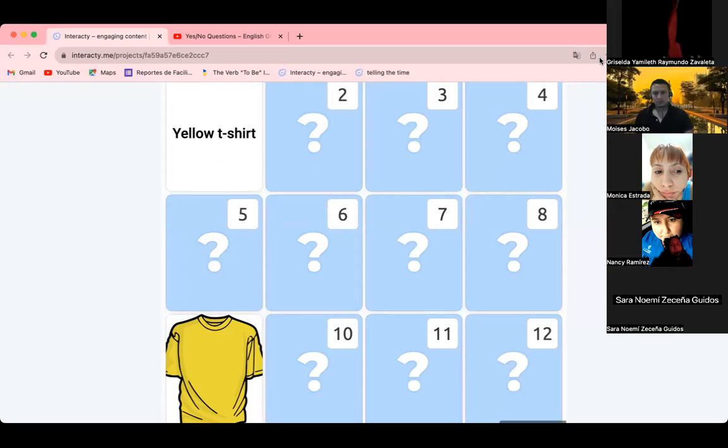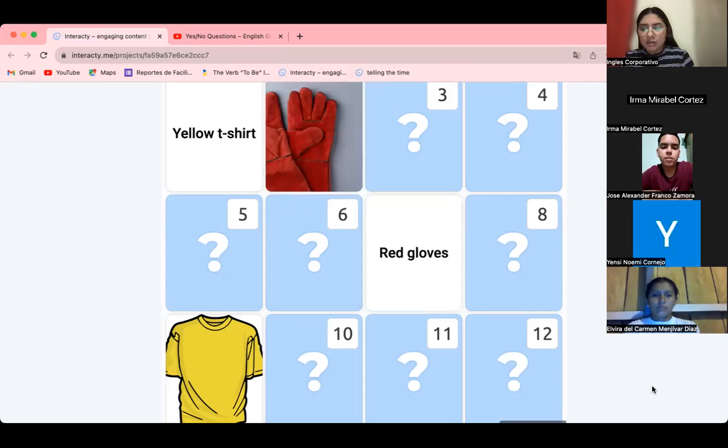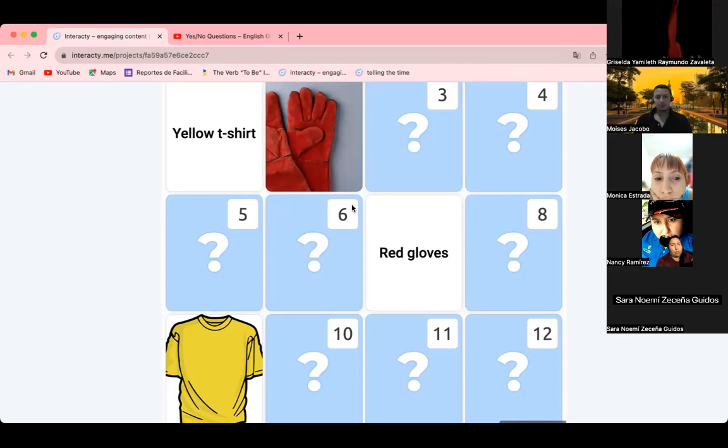Any other volunteer? ¿Algún otro voluntario? Okay, Irma, we are going to try one more time. 2 and 7. Very, very good. There we are. So, así es como lo vamos a hacer, ¿verdad, chicos? Thank you so much, Irma. Okay, can someone else help me? I'm going to choose it from the list. Lo voy a escoger del listado.